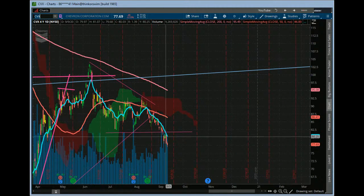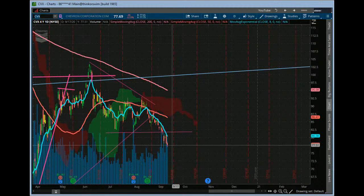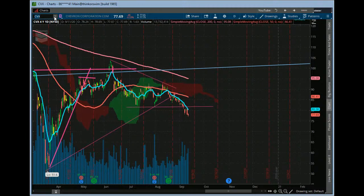Okay, so oil has been getting hit a lot recently, right? So we actually had this pretty cool reversal candle right here, big upper shadow, gapped up, and then flushed, and then we kind of came down off of that right here. So CVX is looking pretty interesting. Again, just keep watching those lows and see how it holds them.